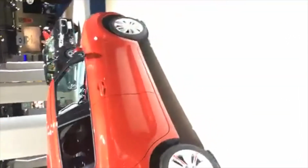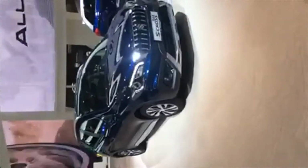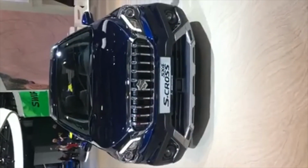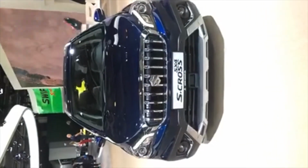I've shown it to you in detail, and just before I leave, one quick glance at the S-Cross. This is the facelifted model. The big change is that large grille and those headlamps. That's the new S-Cross. It's set to launch in the Indian market very soon, somewhere around mid-October.